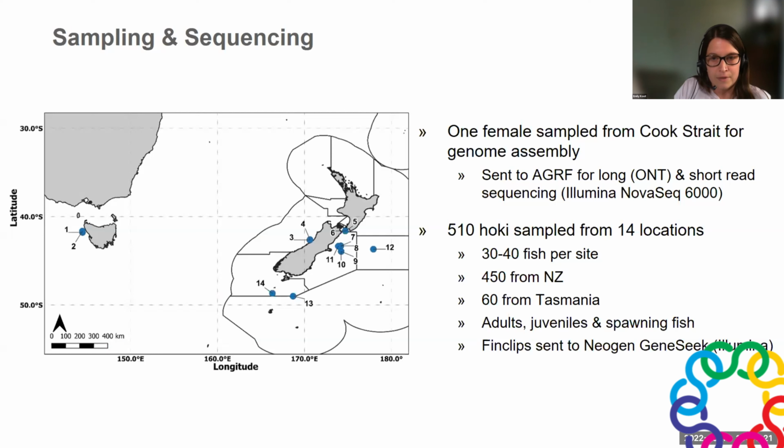So in May 2020, a female Hoki was sampled from Cook Strait for the Genome Assembly, and following DNA extraction by Elena, this was sent to AGRF for short and long read sequencing. The Illumina NovaSeq 6000 was used for the short read sequencing, and for long read, they used Oxford Nanopore technology.